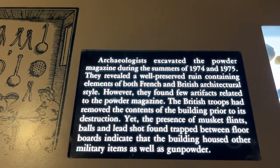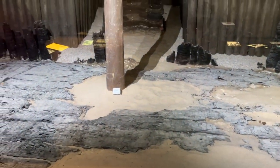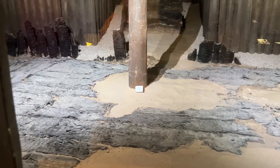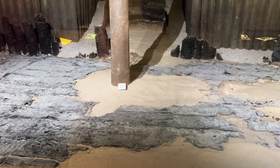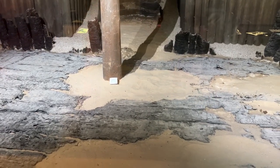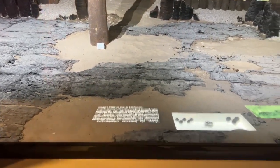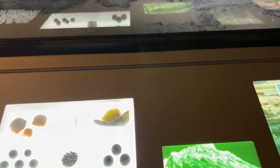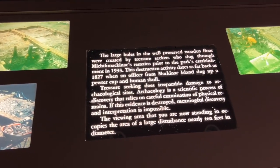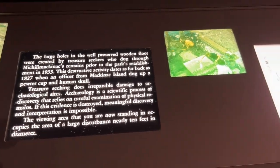Yeah, looks like they've got a humidifier thing in there. They've got a thermometer in there too. It says it's 67.9 degrees. They must have to keep an eye on that. But yeah, it's really cool that they preserved it. Dug it up and preserved it.